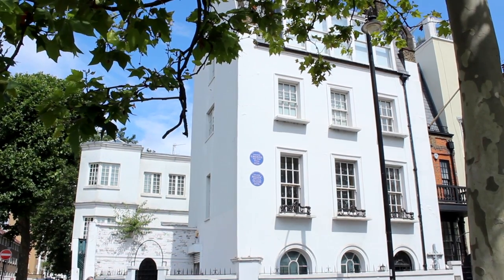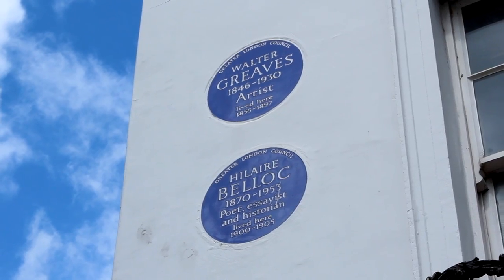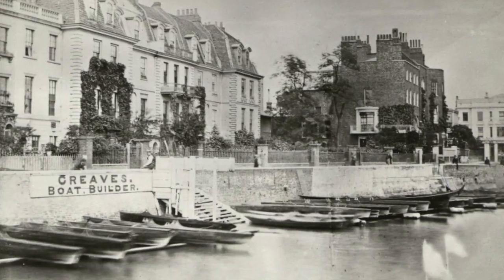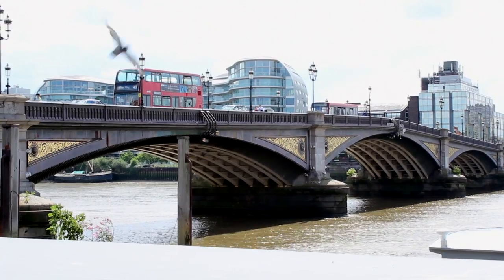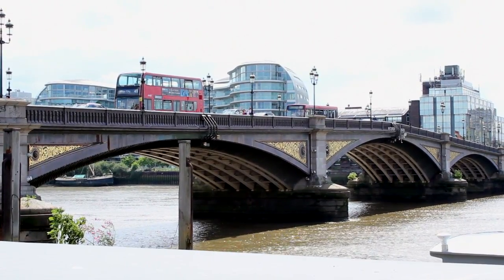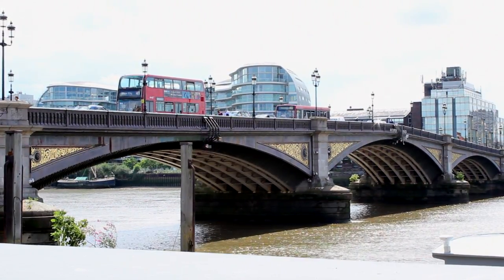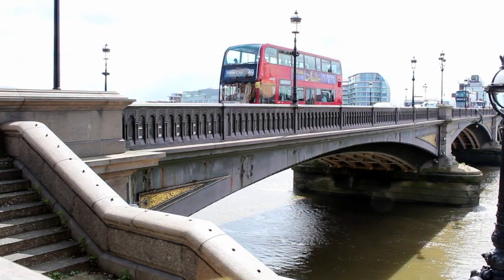The artist Walter Greaves owned a business with his family here, where they built and rented rowing boats. They also worked as river taxis, taking passengers up and down the river. The current Battersea Bridge was built in 1885 and was designed by Sir Joseph Bazalgette. It is the narrowest bridge over the Thames in London.